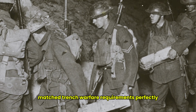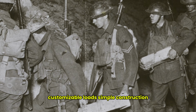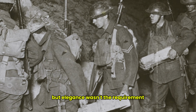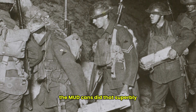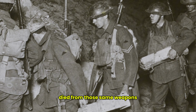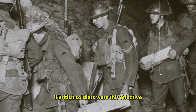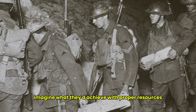Mills' Mudkin bombs matched trench warfare requirements perfectly. Short range, high fragmentation, customizable loads, simple construction, available materials, reliable enough. They weren't elegant, but elegance wasn't the requirement. Killing Germans in trenches was the requirement. The mud cans did that superbly. The Germans who dismissed these weapons as desperate measures died from those same weapons. The engineers who wrote condescending reports about British improvisation should have been more worried. If British soldiers were this effective with jam cans and mud, imagine what they'd achieve with proper resources.